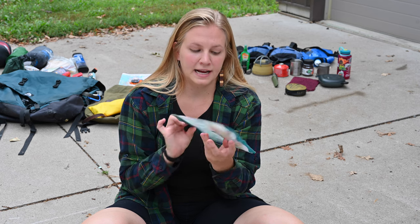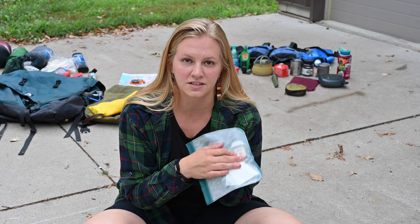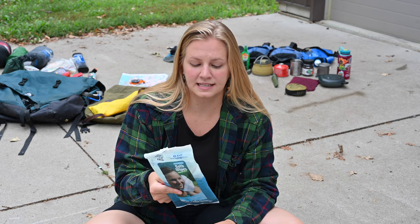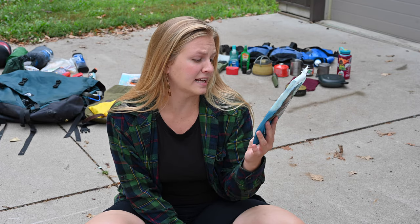This is toilet paper and hand sanitizer. I usually put toilet paper in a Ziploc bag and then put a little mini hand sanitizer in there as well. And then at camp, I leave this by the latrine. We like to bring bath wipes to wipe down. This one even has instructions for use on the back. It says start with your face, then neck, then chest, then arms.